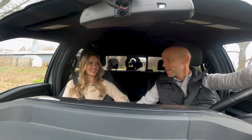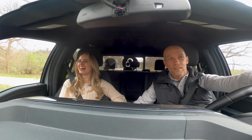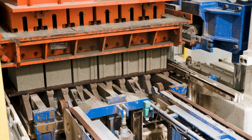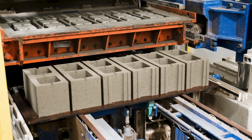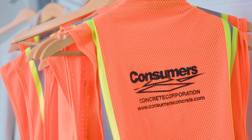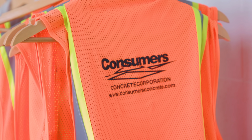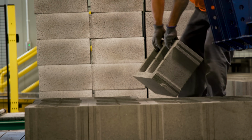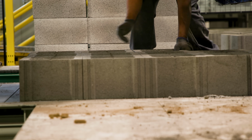Today, my dad Michael and I are going on a road trip from our office to Kalamazoo, Michigan, to meet with the team behind Consumers Concrete's newest block plant. Our goal here is to peel back the curtain and show you their process from beginning to end, and find out if this plant is truly a turning point for Michigan's concrete industry.